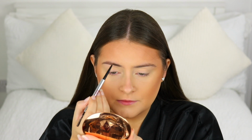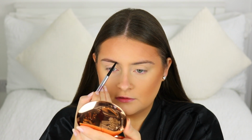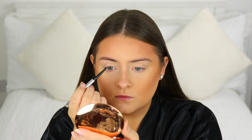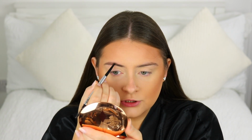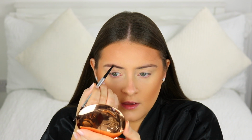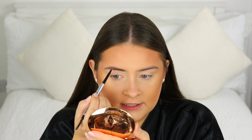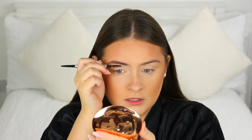You can really map out your brows with this because it's a really fine tip, and you can also fill it in with little brush strokes, which I think is good. So that's what I'll probably do today. I'll probably just follow my natural brow and fill them in. And then I can figure out another day how to really sculpt them with it, because I think that will take me quite a while to master.